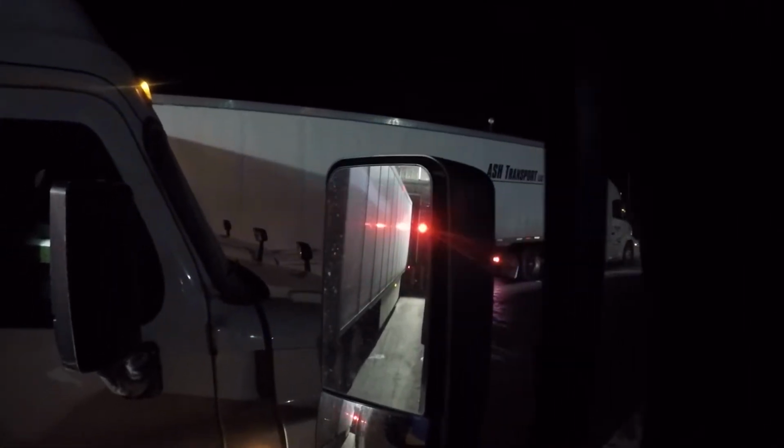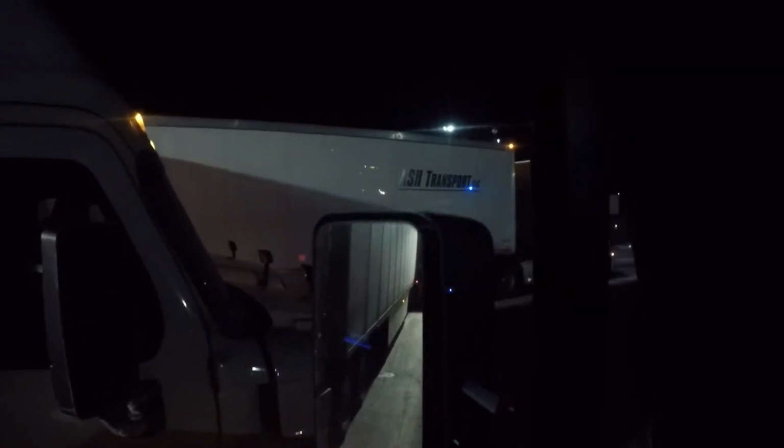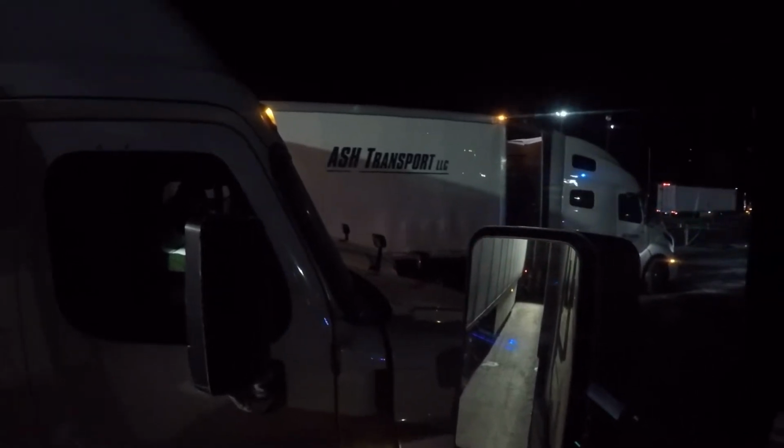Look, he can touch his trailer. Oh, so what does he do? He just moves. Look, he's trying to move his mirror. Yeah, the guy's trying to pull his mirror in so he don't hit it again. He already hit him once.